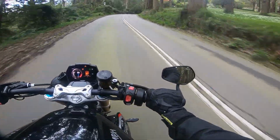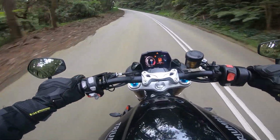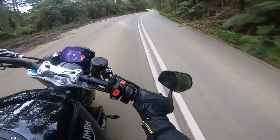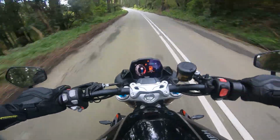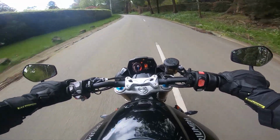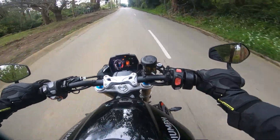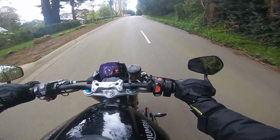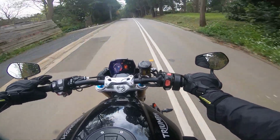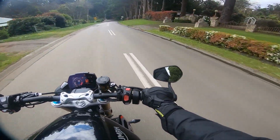I gotta say I was quite intimidated by this bike when I first picked it up. The styling is so aggressive, like it looks a bit nuts. It's so angry-eyed and pointy and loud. But once I got on it, you know, it's actually quite friendly. It's a common misconception that really high performance motorcycles are inherently hard to ride, which is sometimes true, but not always. The fact is, the suspension and chassis is tuned to be able to handle whatever it is that you throw at it.